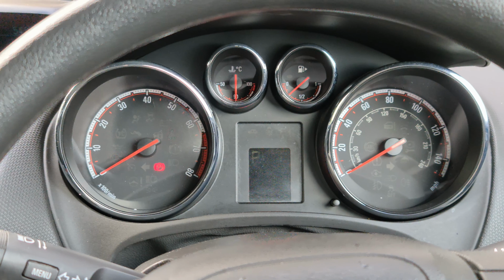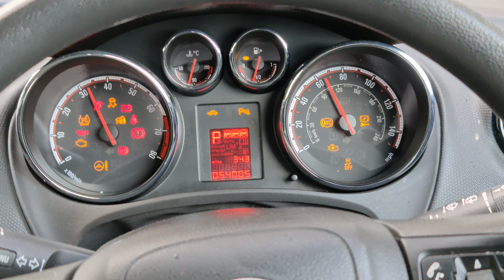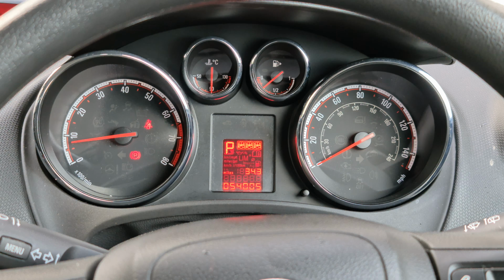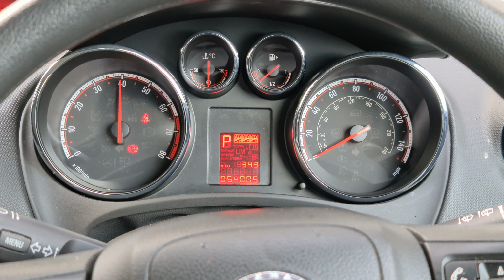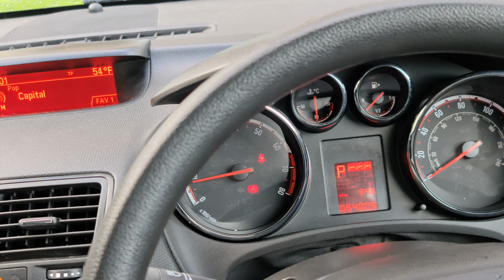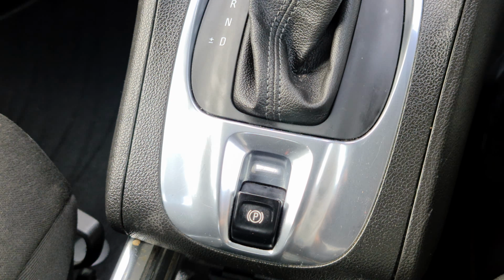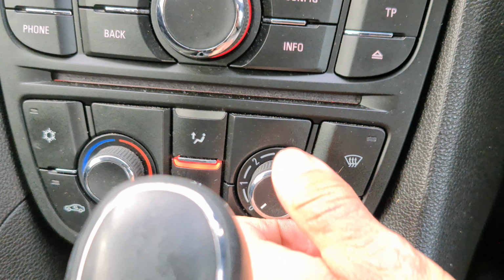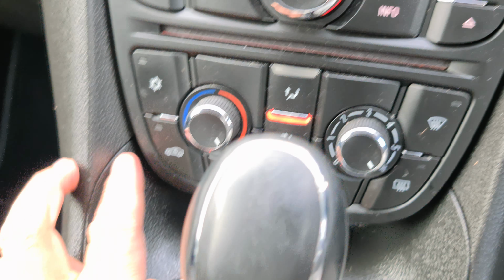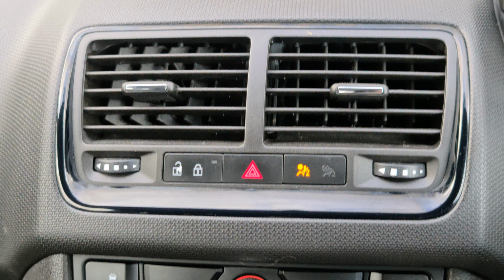Let's start her up. Starts up first click. Engine sounds very smooth, very healthy. Here's your automatic gearbox, your electronic handbrake. Air conditioning works great.